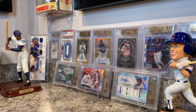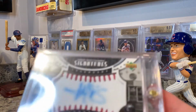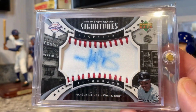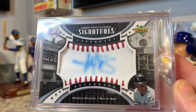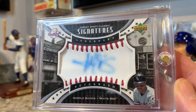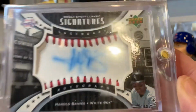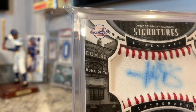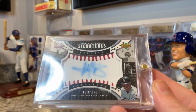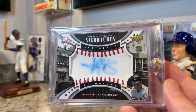This guy was selling these next two for $4 each. I picked them up because I just cannot turn away from Baseball Sweet Spot cards from the 2009 to 2012 era. I know it was only $4 because of the faded autograph, but as long as I can kind of still see it, I like it. I like the design of the card too, with Comiskey Park right there on the left. So that was pretty cool. This one's numbered out of 125, Harold Baines.